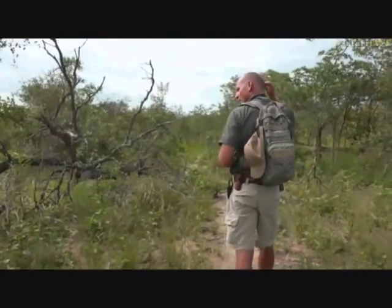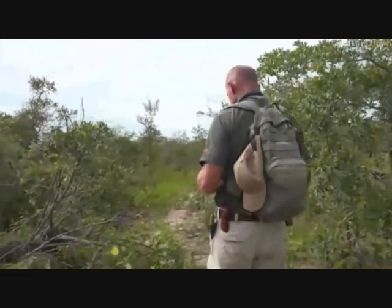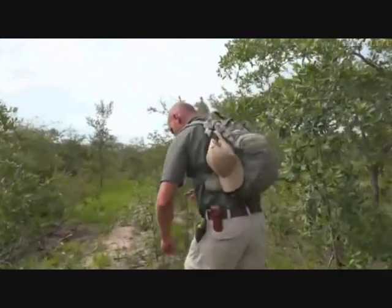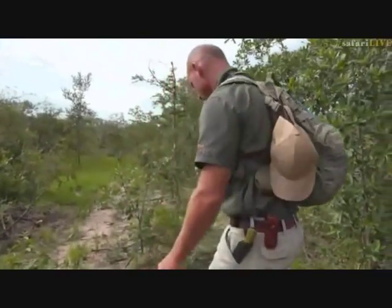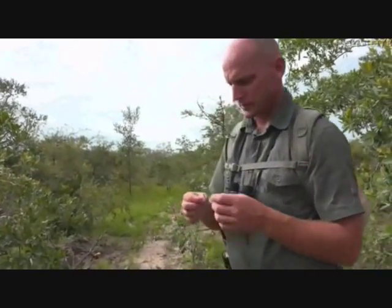Now, we're on a game path. It's pretty thick where we are standing at the moment, and it doesn't bode well for finding leopard, who will hear you coming from a million miles away and sneak away from you, particularly these youngsters. We're going to give it a bash in the last couple of minutes of being here.